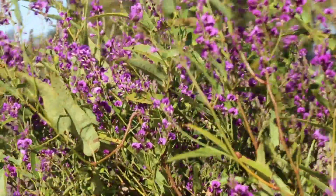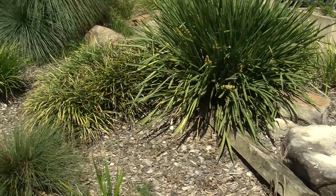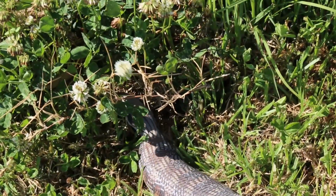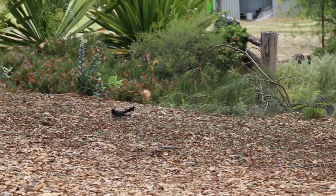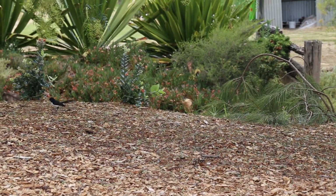Apart from plants, a garden with diverse habitats including logs, rocks, mulch, leaves and sticks provides shelter for lizards and insects. You can also install specific homes such as bird or possum houses. These are great for nesting animals, especially if there are a few hollows available in your area.